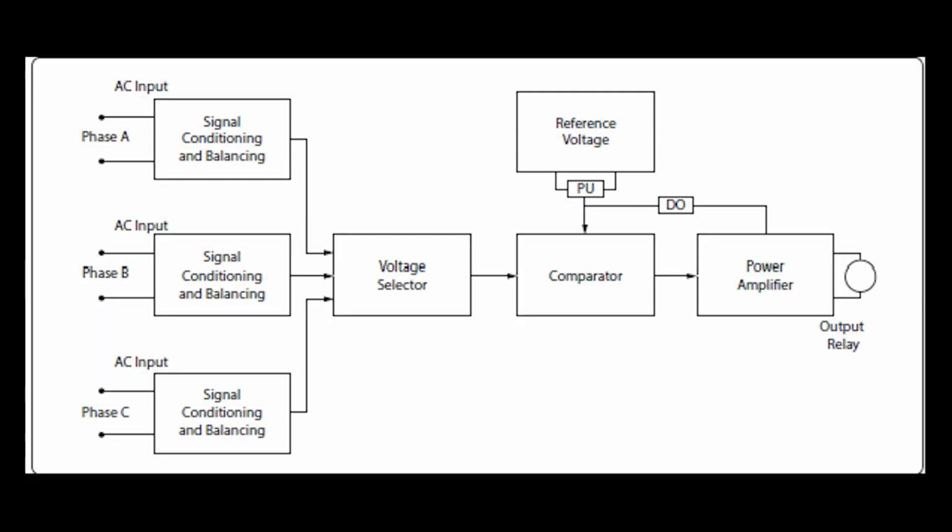Okay, block diagrams. Block diagrams are used to show a simplified relationship of a more complex system of components, and we'll put one up that's pretty straightforward.